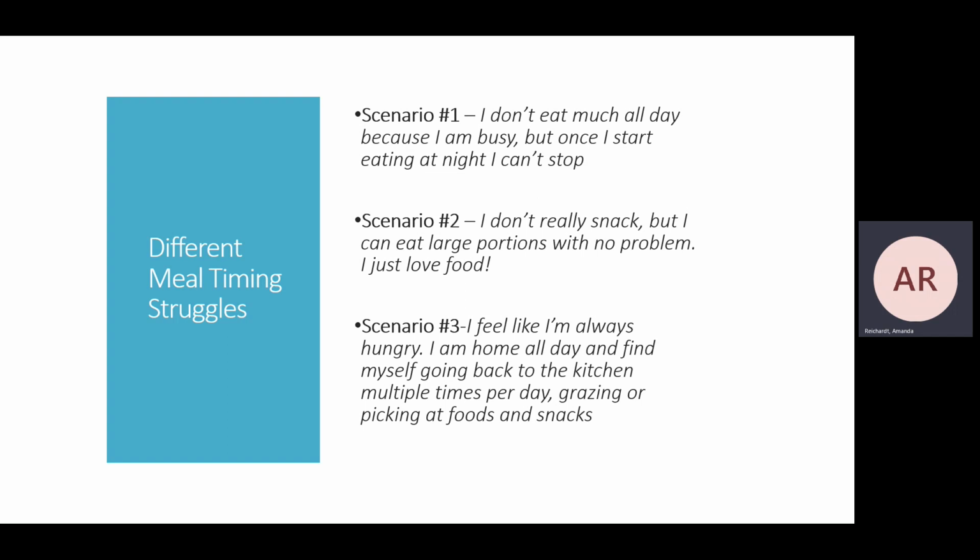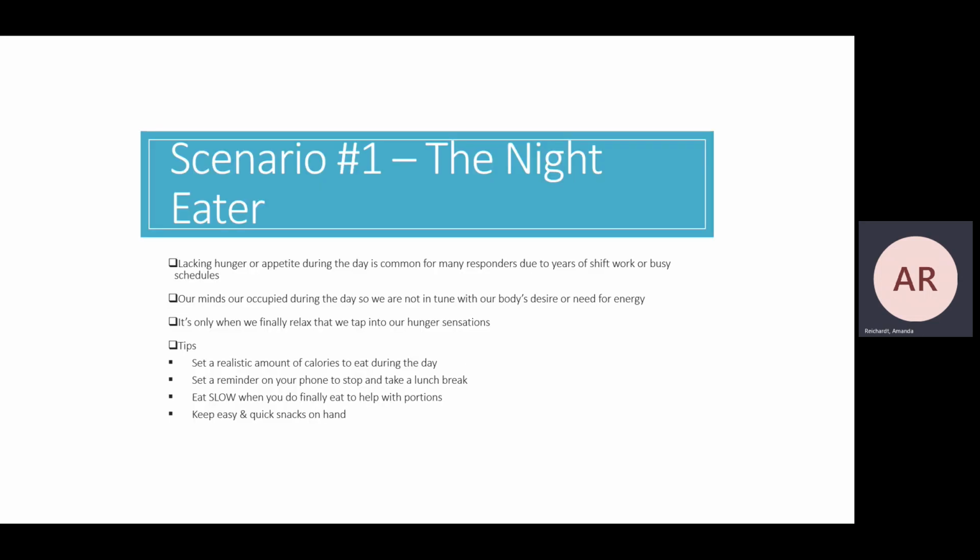Scenario one we're going to go into is: I don't eat much all day because I'm busy, but once I start eating at night, I can't stop. This is similar to the question that we got earlier. So this is typically the night eater, right? If you're catching yourself having uncontrollable binges at night, the individual can tend to lack hunger earlier in the day, right? So if they're not getting enough calories, especially those better carbs earlier in the day, like fruits, vegetables, whole grains, beans, and legumes, your body and especially your brain run off carbs right now unless you're doing a keto diet. And that's a whole other conversation to have one-on-one during your nutrition counseling appointments.